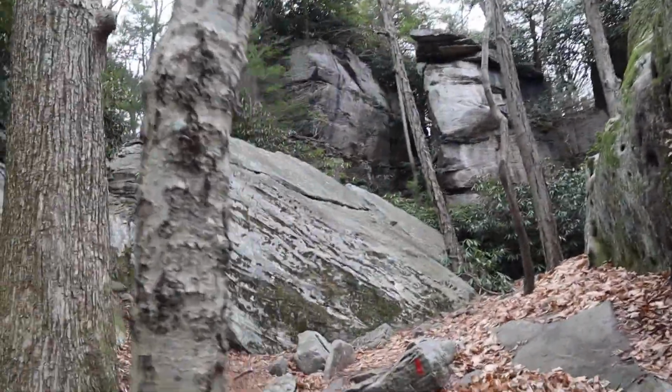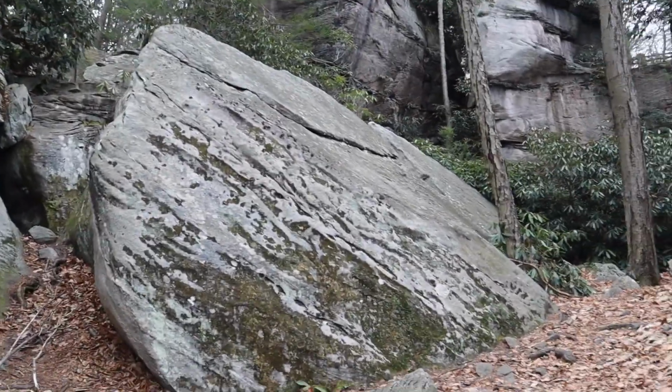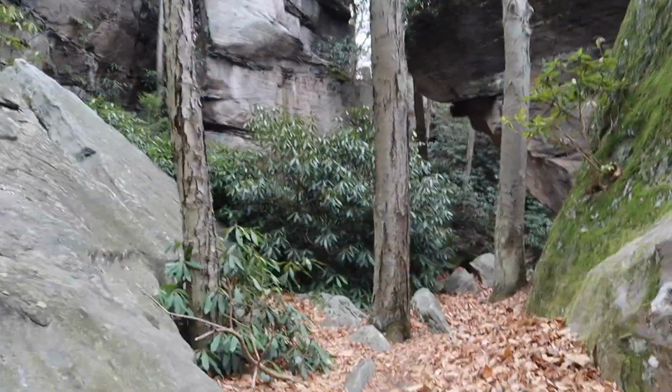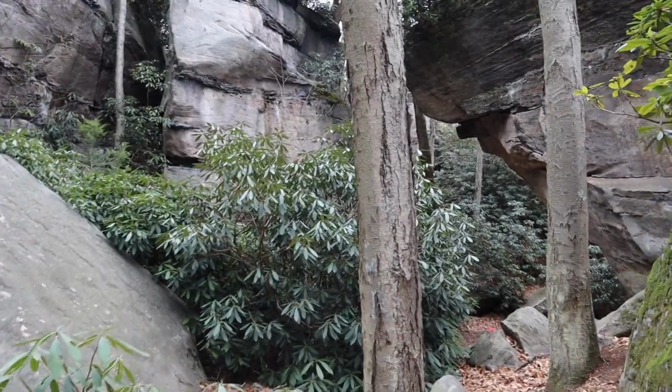I don't see anything up here. Definitely see these red markings continuing on. I don't know where that's taking me to, so I might just turn back and try to find the main trail that we're supposed to be on.